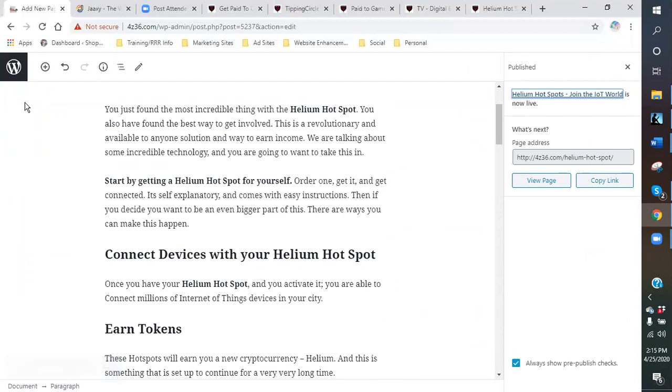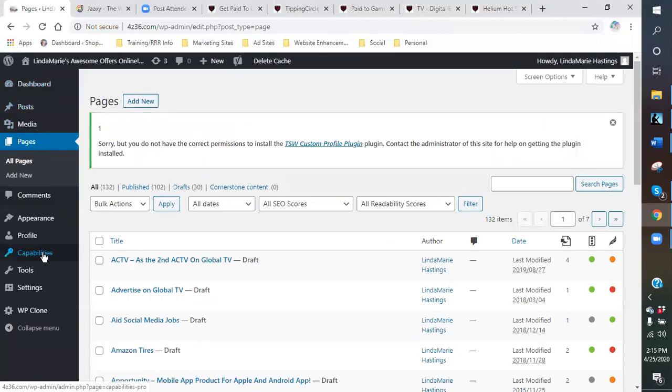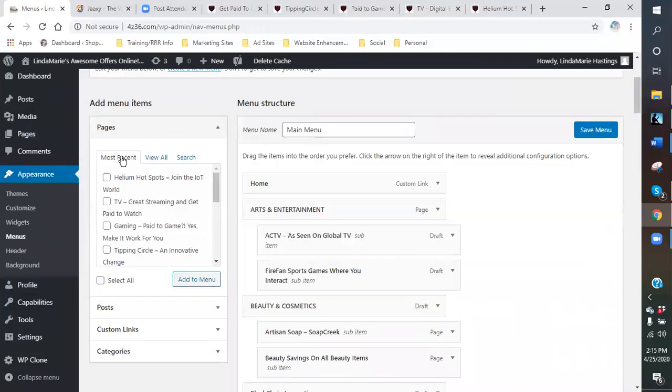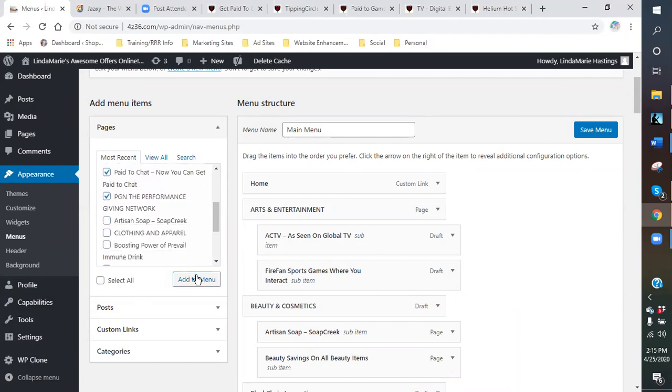Now we're going to go to her menu, and we're going to create a new category. Okay, and the way you do that is you're going to have your most recent, and we're going to click all the most recent ones that we just added, and add them all at one time, and we're going to add to menu.